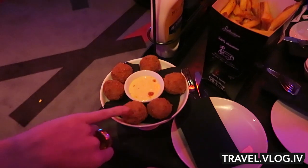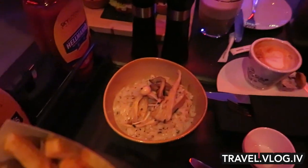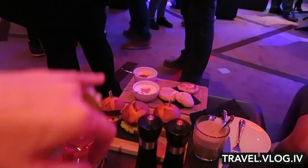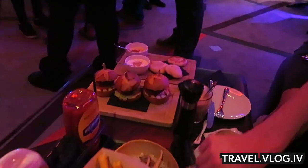There is meat in here, so I don't eat that. Lots and lots of fries. What else do we have? Oh my God. Truffle risotto. Sorry. Burgers for the others. What is that? Oh, the flatbread. Wow. Good food. Truffle risotto.